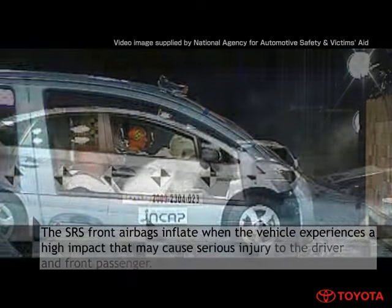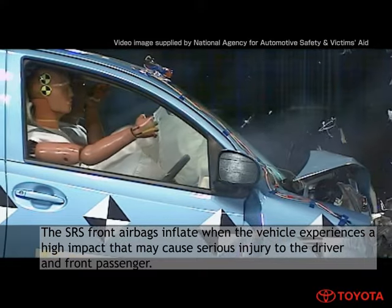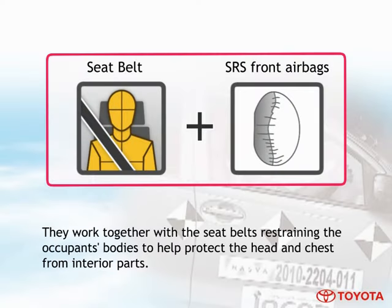The SRS front airbags inflate when the vehicle experiences a high impact that may cause serious injury to the driver and front passenger. They work together with the seat belts, restraining the occupants' bodies to help protect the head and chest from interior parts.